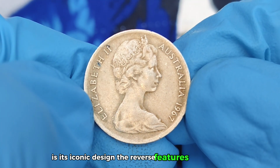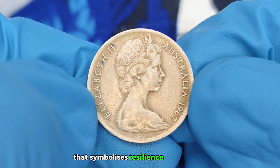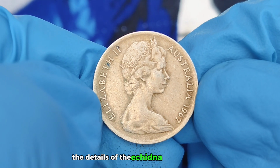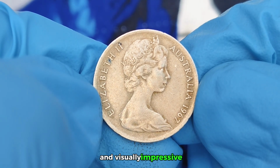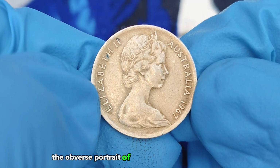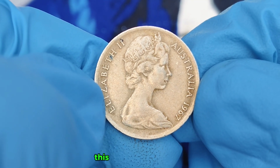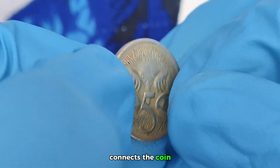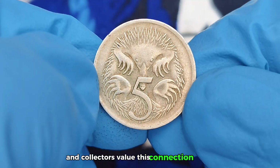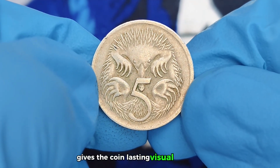The reverse features the echidna, a uniquely Australian animal that symbolizes resilience and identity. In very fine condition, the details of the echidna remain sharp and visually impressive, making the coin instantly attractive to collectors. The obverse portrait of Queen Elizabeth II further enhances the coin's importance. This early decimal portrait connects the coin to a specific chapter in Commonwealth history, and collectors value this connection highly. The balanced design on both sides gives the coin lasting visual strength.